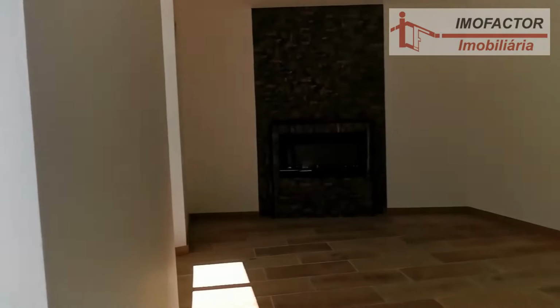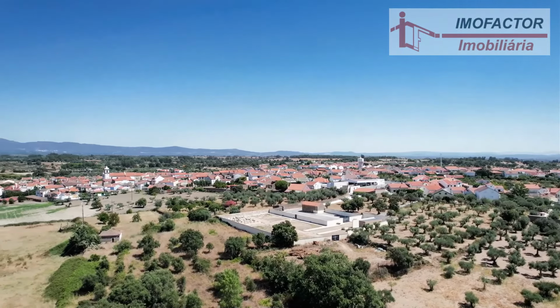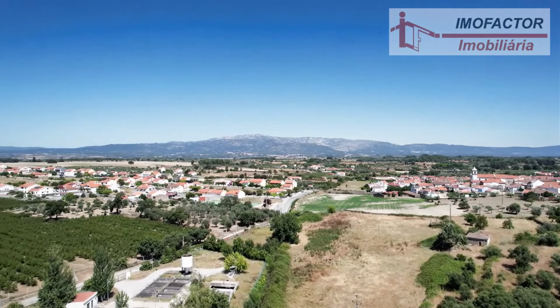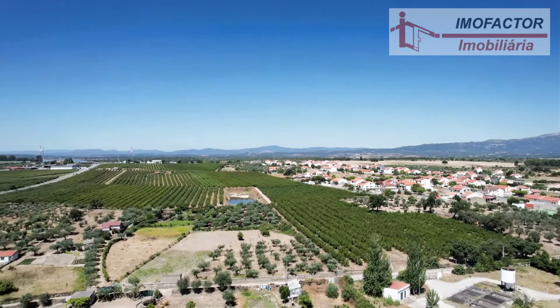The house is well located in the village, close to various shops and services. There is ample public parking available. In turn, the proximity to the A23 highway facilitates accessibility to the cities of Castelo Branco and Fundão.